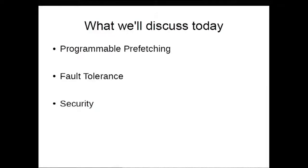So the three examples that I'm going to talk about today are programmable prefetching. We've designed a fancy prefetcher that uses little cores to improve its performance. Fault tolerance applications, where you can make fault tolerance way more energy efficient than just having two copies of the core and running them together and comparing the results. And security applications, where you can dedicate quite a lot of parallel compute to security, where previously you just wouldn't bother. You'd have it insecure because you wouldn't have the performance budget for it.